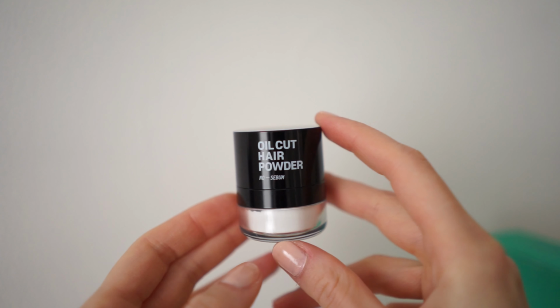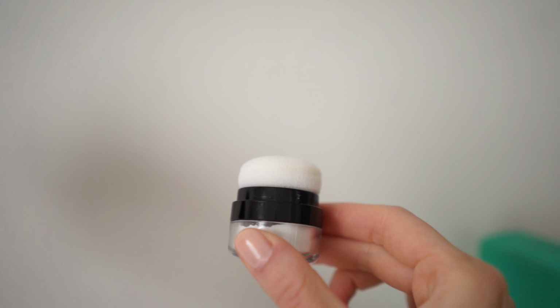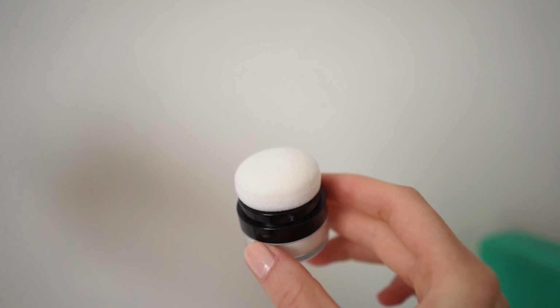Speaking of hair, I have another product that was very unintentional. My boyfriend bought this by accident at Daiso. Basically, it's kind of like dry shampoo. It comes with this little sponge, and you can just put it on your hair if your hair is very oily and you need a very quick fix. Apply a little bit of this and it'll just save your hair for a few more hours.